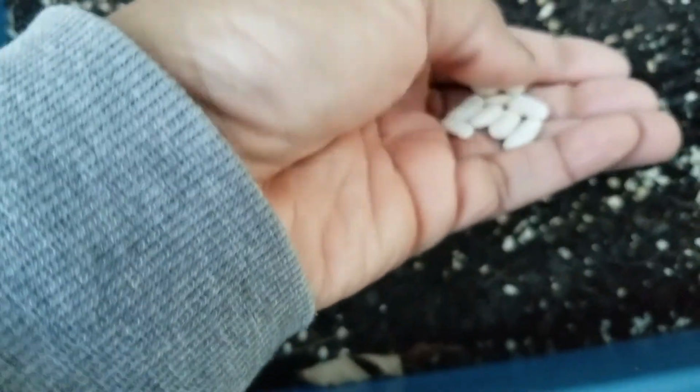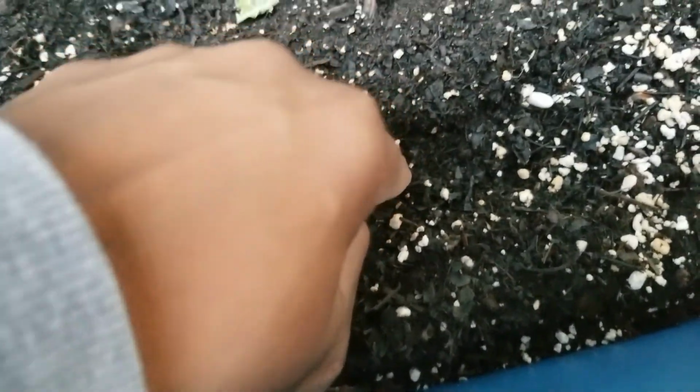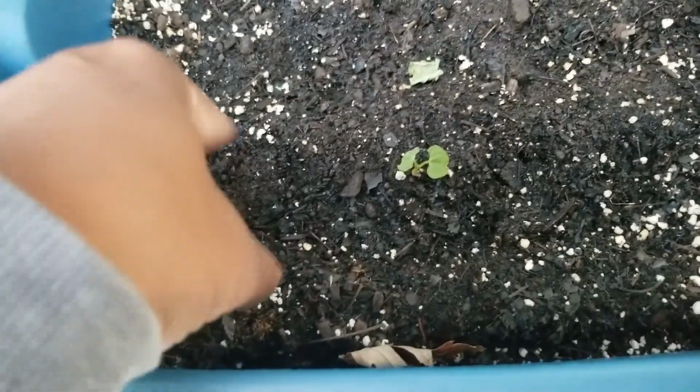Okay, so let's see which of these. Let's see, that one looks like a good one right there. So I'm going to push you down right there. Let's see. Maybe I could put you right there. Push you down. Push you down. And let's see. Drop you right there. Okay, so I just planted 3 more beans.